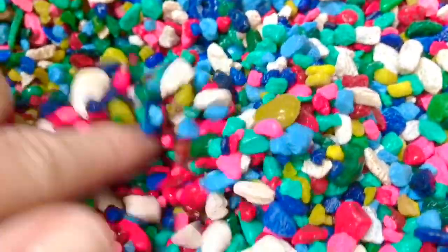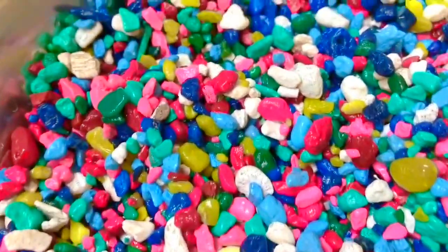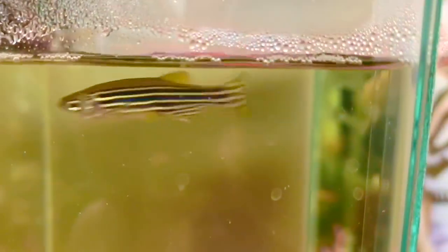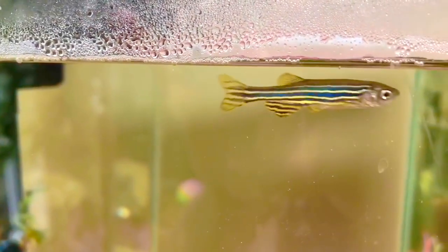Finally, I rinse our rainbow rocks off with water and put them in the new tank. It's so bright, and the fish seem quite happy. It's time to feed our fish, tiny fans. But remember, never overfeed your fish. It can make them very sick. Just a pinch.